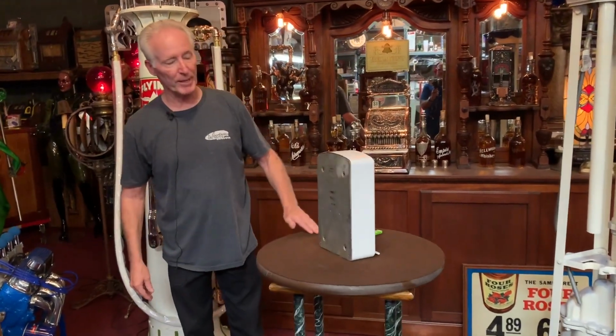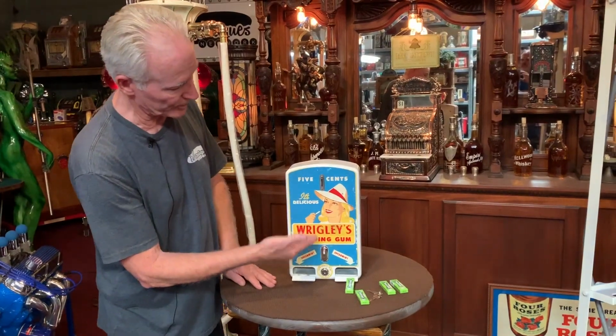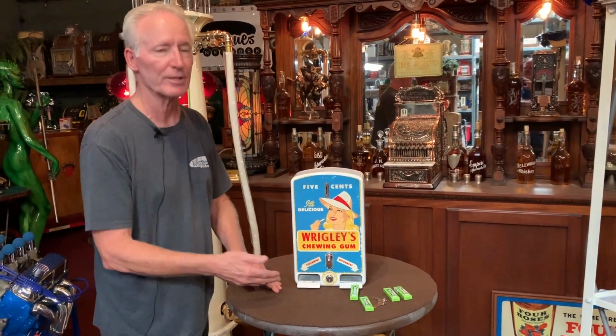Very nice machine, 1947. It's made in the greater Los Angeles area. Just love the graphics. That's 1940s Wrigley's gum. 5 cents, beautiful little machine. So it's ready to go.